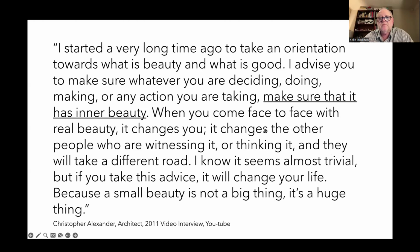When you come face to face with real beauty, it will change you, it will change the other people who are witnessing or thinking it, and they will take a different road. I know it seems almost trivial, but if you take this advice, it will change your life, because the small beauty is not a big thing, it's a huge thing.